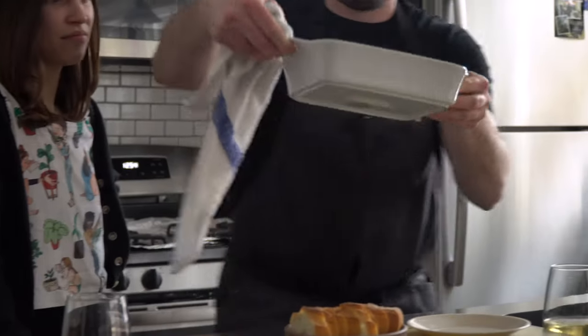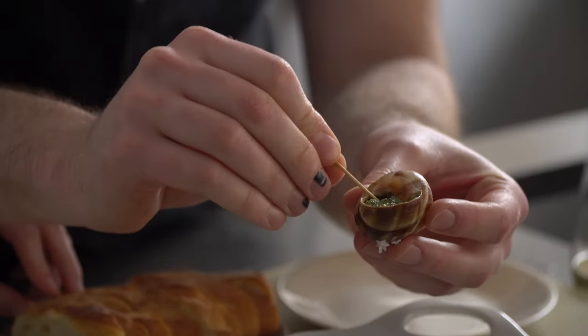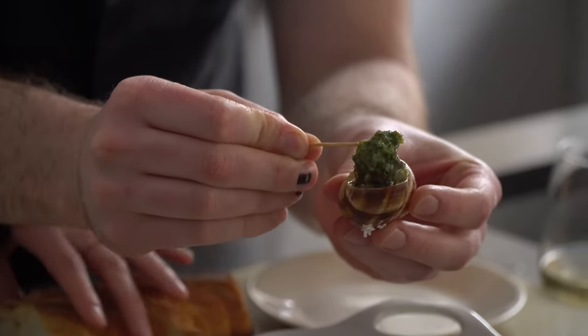Okay. The first course is, of course, our escargot, our French snails. The easiest way to do this is to kind of pry them out with a toothpick and pop them on bread.